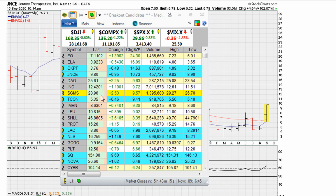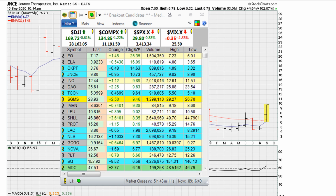So this is my daily tracking list. It's very early on in the session for today; the market's been open for about 45 minutes. The stock I'm talking about is JNCE, up about 10%. And I do like the fact that it's up nicely.